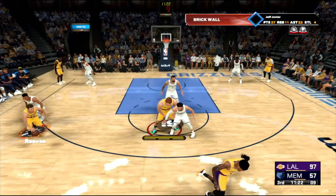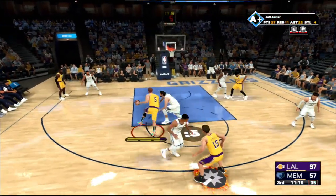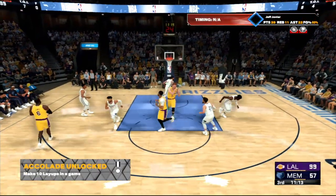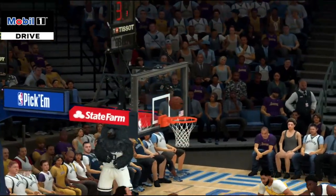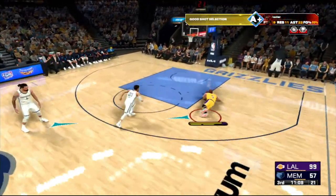Russell passes to Reeves. He dishes it to Kobe. Shot clock at five. Trying to get open is Davis. Kobe with the bucket. Kobe's got 29 in the game. One of the most dangerous scorers in the game. Bryant is taking no prisoners on the offensive end.